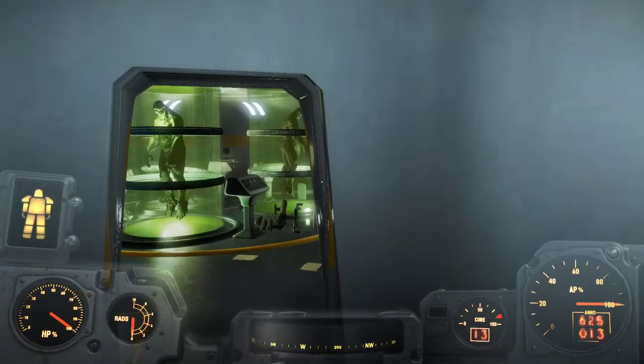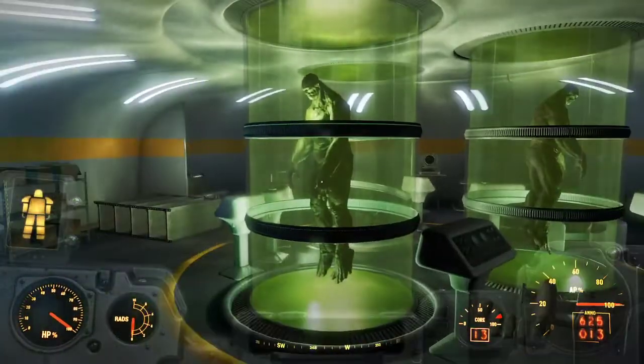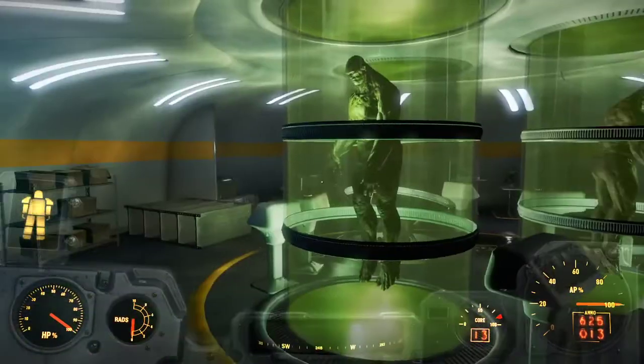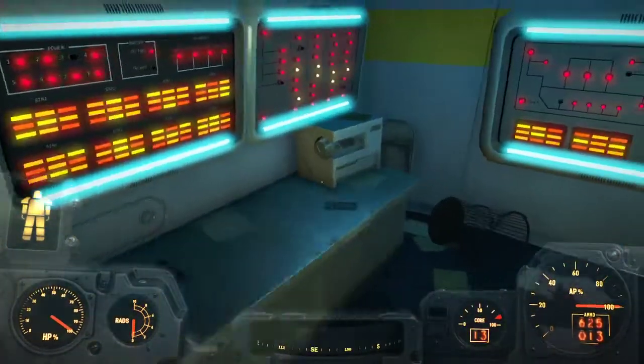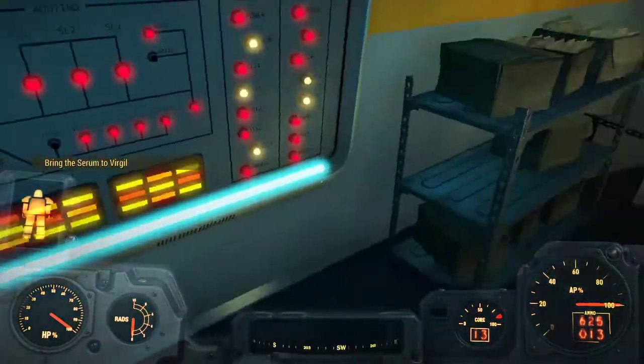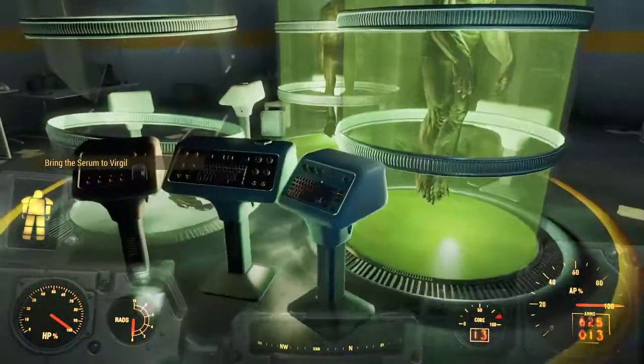Now, I think one time I came in here, the Assaultron came from another room and came through. But yeah, it's not very often. See, this is another thing that would make me not want to be in the Institute is this. All right, I have the serum for Virgil.